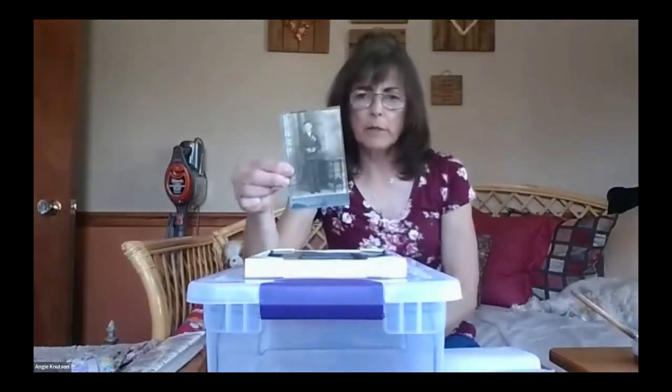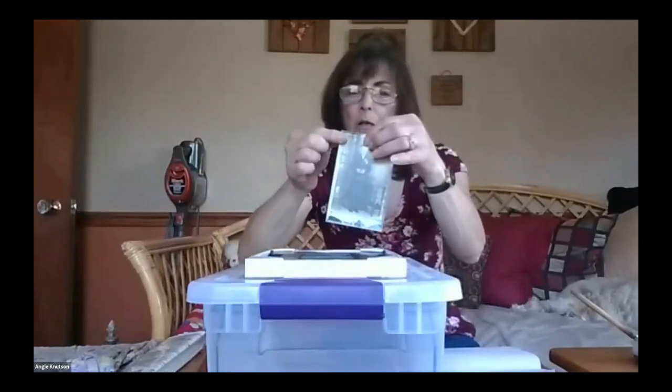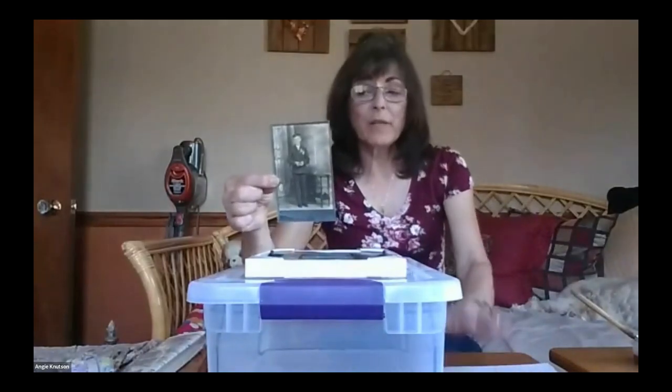And this is what the photo looks like. It's nice. It's actually my dad, his first communion. It's flat. Okay. It does have a little tear in it. I'm not going to try to repair that with tape. That will ruin the adhesive, and it will ruin the photo. Just like those old sticky photo books that you had years ago, that adhesive.